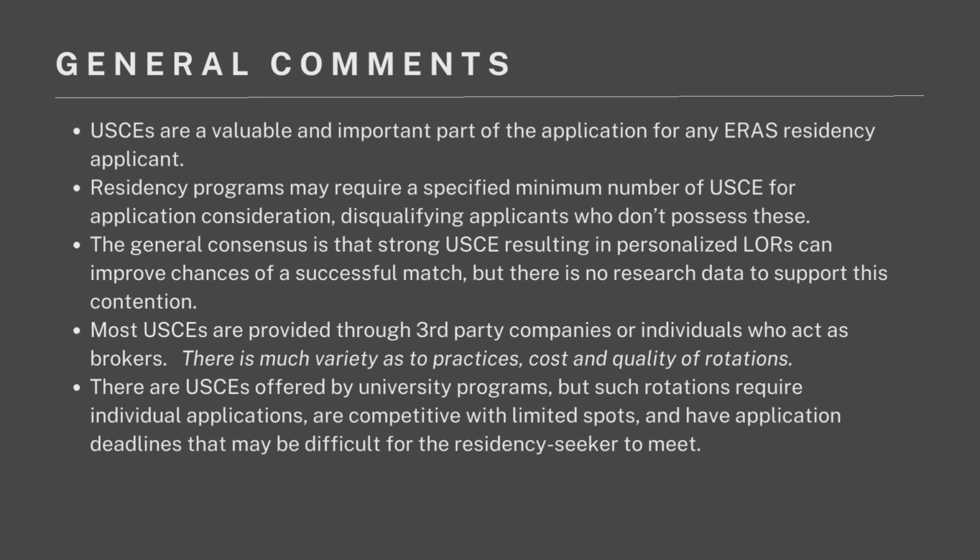Residency programs may require a specific minimum number of US clinical experiences for application consideration, and they may disqualify or decide not even to review applicants who don't possess these minimum numbers. So pay attention when you apply to programs to see whether or not they specify this.